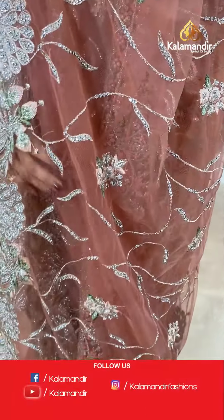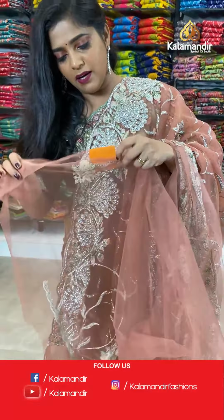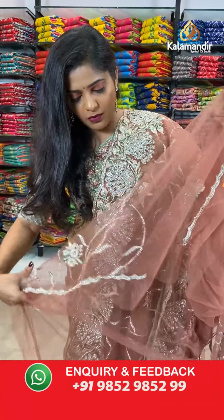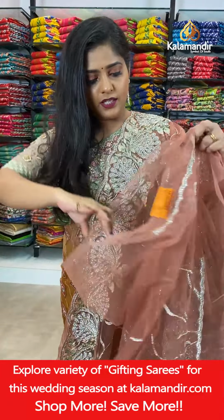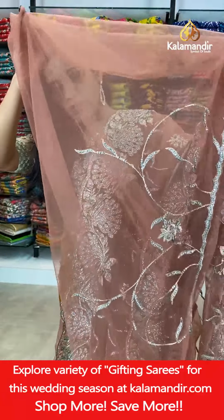Pallu of the saree now. Running pallu. And then comes the blouse piece, which is going to be pink netted. It's a pastel shade of pink, rosy pink color, with this embroidery work done on the blouse piece. And if I have to show you the blouse piece fully, it's going to be plain body with borders that has work all over it.